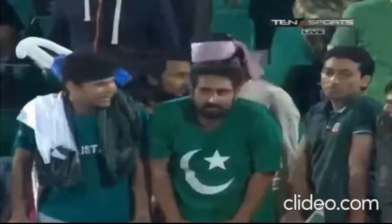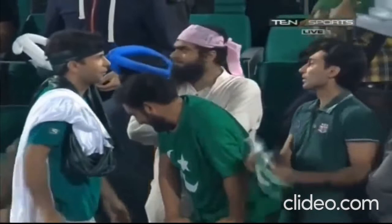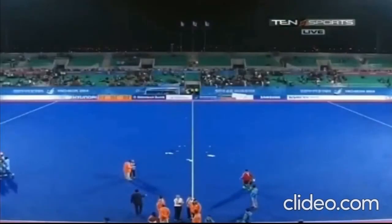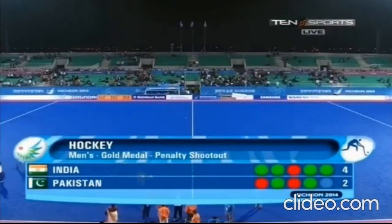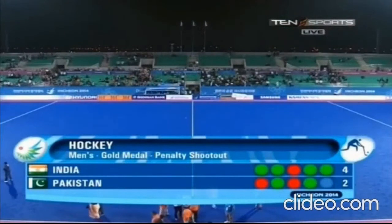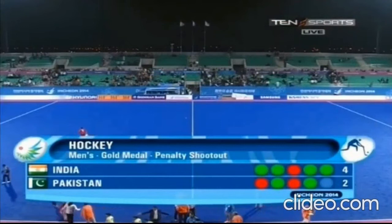We're ranked the slightly higher team in the world by a couple of positions, but that really counts for nothing when you get to any sort of major final. It's India that celebrate. They've won it on the shootout, 1-1 after an hour. It's finished in the penalty shootout. India 4, Pakistan 2. India take the gold medal, and the medal ceremony will be coming up very soon.